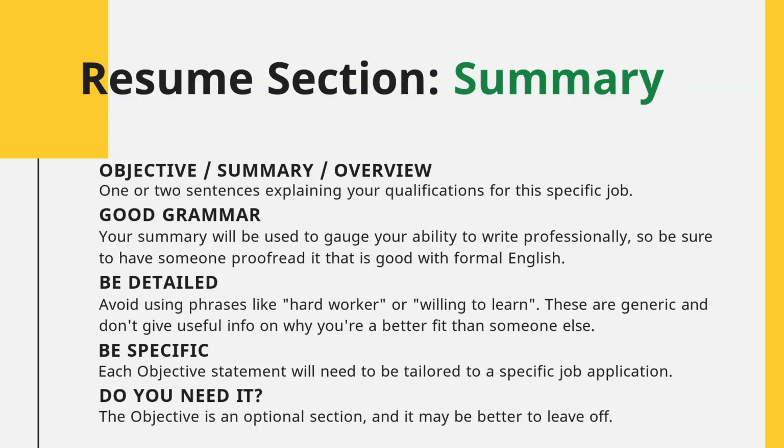One thing I always tell people is that your writing in your summary is going to be used to gauge your ability to write professionally. So this is part of the application of how well you write: how clear you are, how good you are with English, writing things clearly, using correct sentence structure, all of that. So I would highly recommend, if you're going to use a summary statement, that you have someone who's good with grammar proofread it, because the employer is going to judge you based on how you write it out.